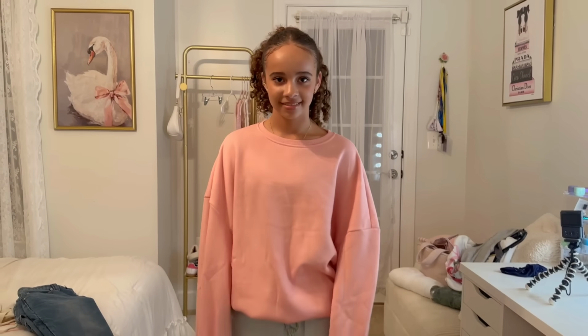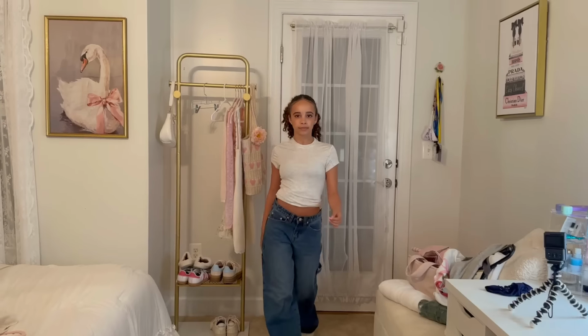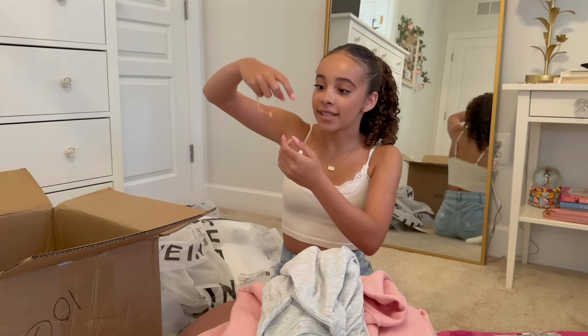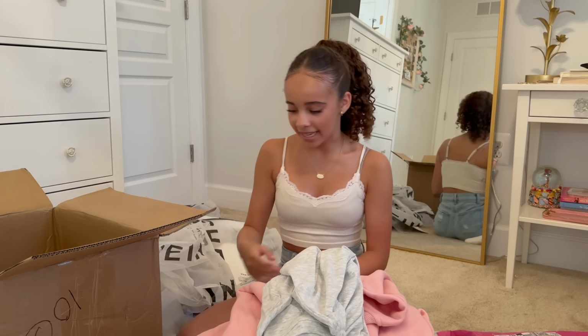It's really soft, on the bright side of things. Yeah, so this one's not it. I'm so sorry. Oh wait, she's cute. She's a little bitty baby tee. It's kind of like the Skims. It's a bracelet with my initial and a little heart. That's so cute. Wait, slay.